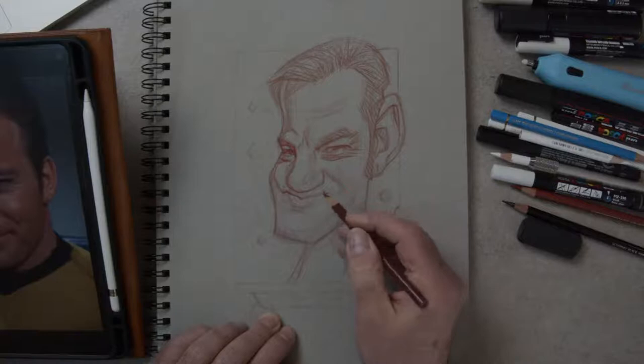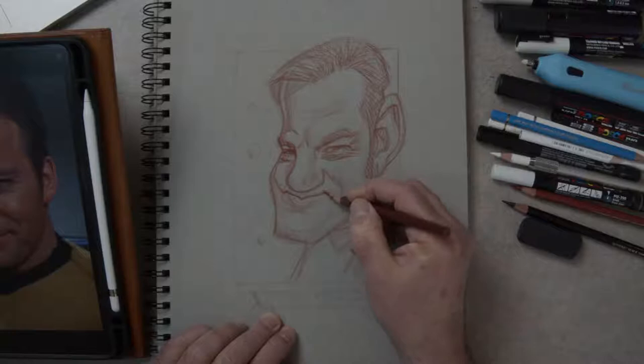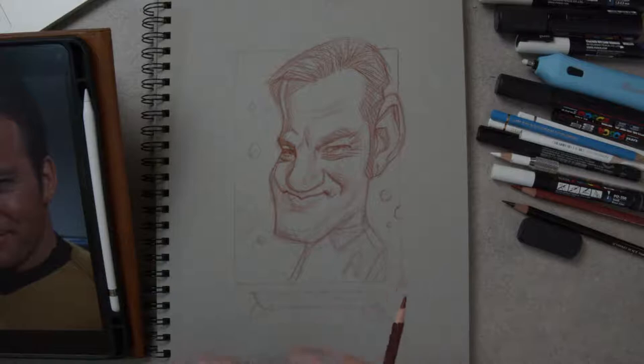Everything is sort of textbook perfection, really. A perfect mouth, perfect eyes, perfect jaw, perfect this, perfect that. So as a caricature, that presents a bit of an issue, doesn't it? Because there's nothing to pick on. So you're left with the issue of finding something to pick a fight with. You're looking for an excuse.